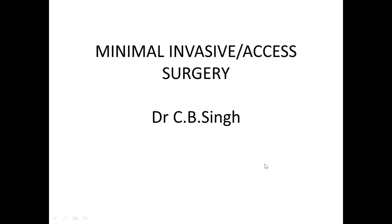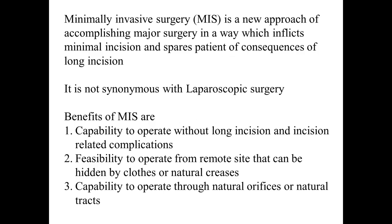So the usual way of operating has actually changed, where a minimally invasive access into the body part or the body cavity has gained importance or prevalence, so that these days bigger incisions are not given to achieve the goal of major surgeries. So this is what the topic is for today.